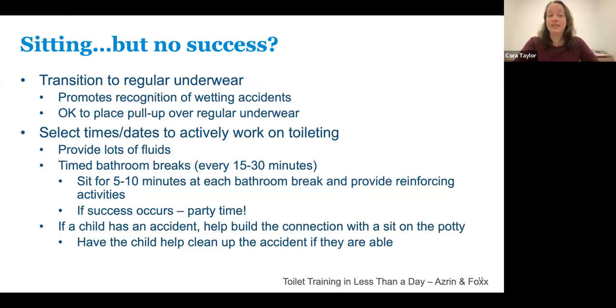It could be a deliberate success. So we might have a child who really, really has to go and initiates, but a lot of times that first success is by accident. And that's fine. That's okay if that first success is by accident. So we want to take them on timed bathroom breaks.